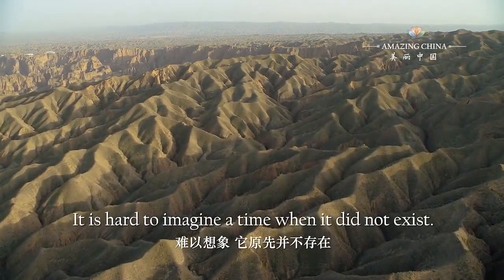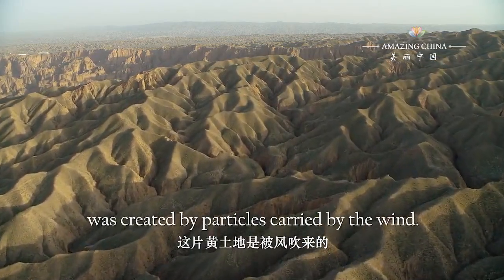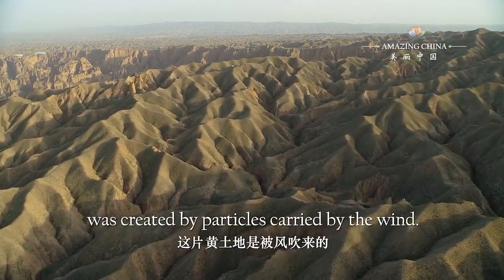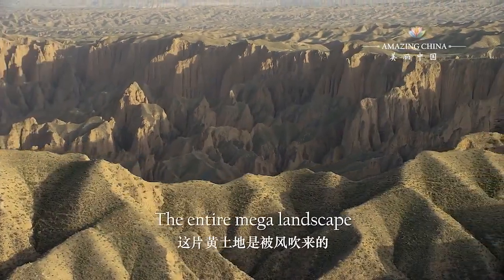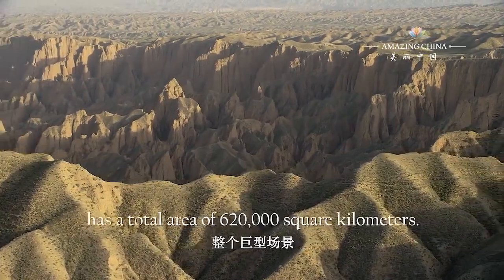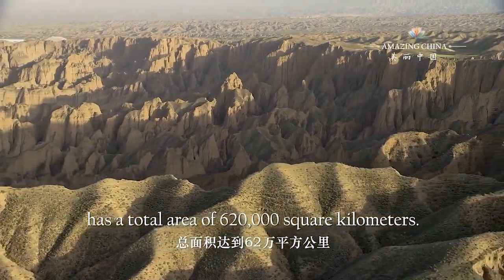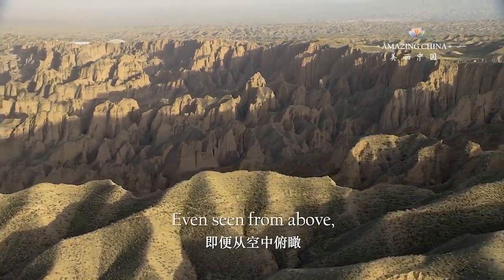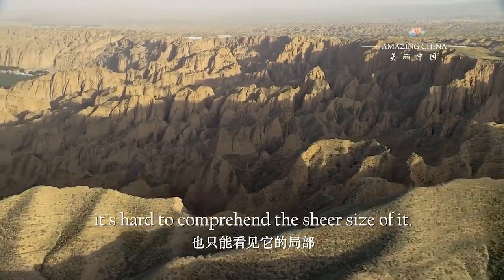It is hard to imagine a time when it did not exist, but this yellow land was created by particles carried by the wind. The entire mega landscape has a total of 620,000 square kilometers. Even seen from above, it's hard to comprehend the sheer size of it.